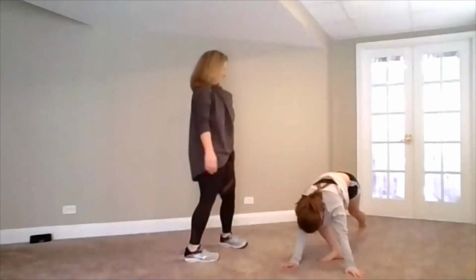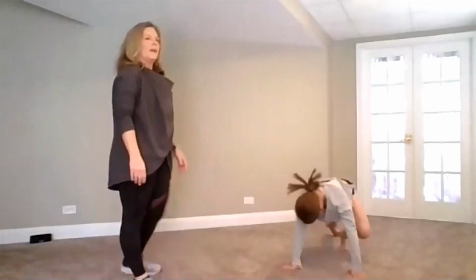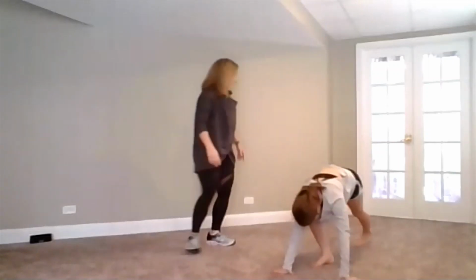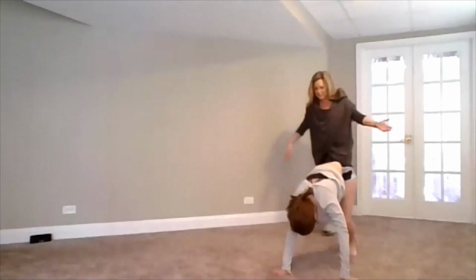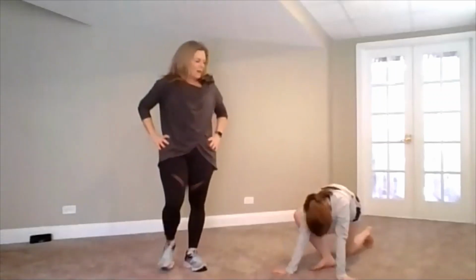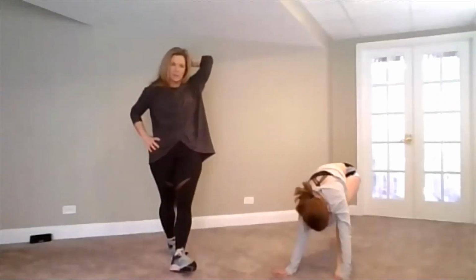You ready for your fun facts about the mountain goat? Okay, keep going. Keep that booty down. They can jump 20 feet in one leap. 20 feet. That's so far. You're not even going to be able to see me way, way over there. That's how far they can jump. They're also the largest animal that lives up that high in the mountains.